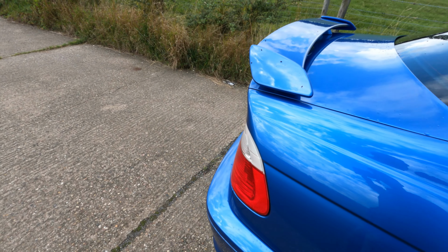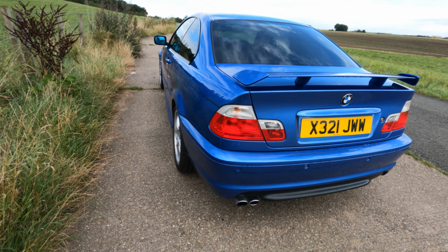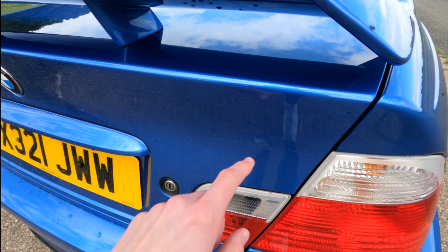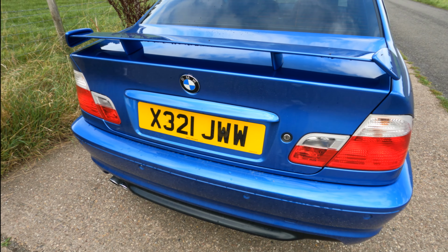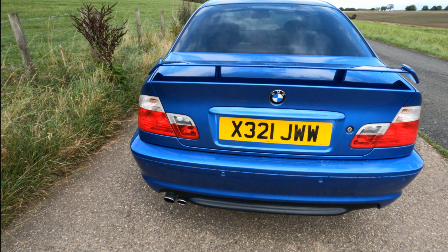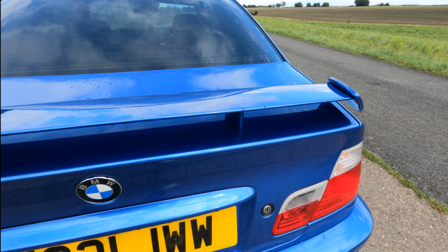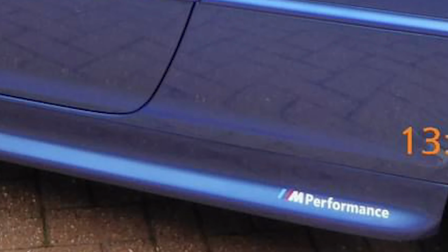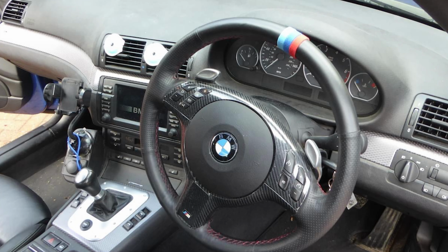And I actually cannot fault the condition of this car at all. For a 21-year-old car, there's honestly not a mark on it. I do need to pick up a badge which says 330Ci, which should fit around here. It's not actually on the car because when I bought this car, it had been, shall we say, M badged. There was an M badge here. There were M badge stickers down the sides. The interior was plastered with M badge colours.